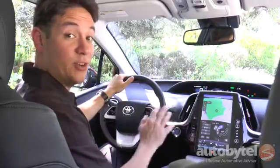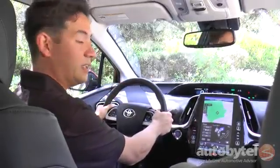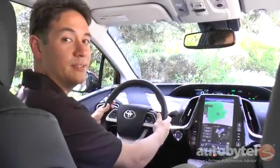The Prius Prime, standard on all trims, actually has heated front seats, 2 different levels, high and low. In addition to that, on the steering wheel, we have a heated steering wheel on the Prius Prime Advanced.